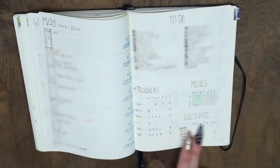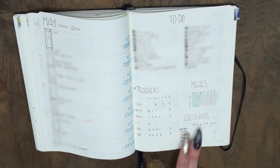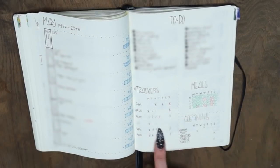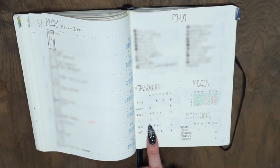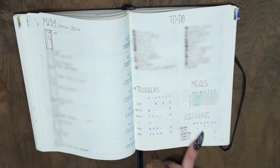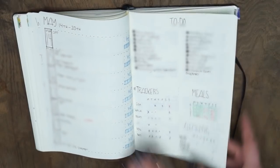I found that I wasn't using this next that was down here in my weekly spread, so I switched it to a cleaning checklist of things that I wanted to get done. At first, I didn't do the dots like I did over in the trackers. That eventually changes and I start planning it out with dots, but this just shows how often I'm doing things on my cleaning checklist every week.